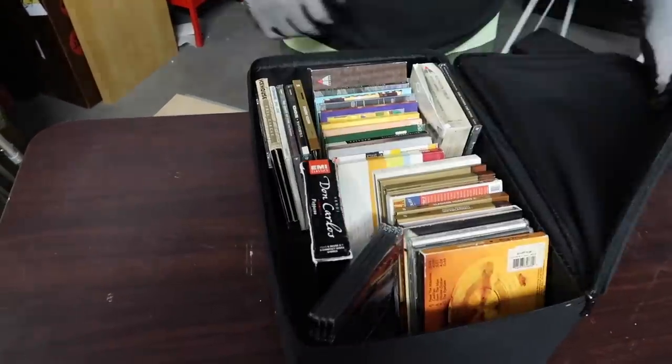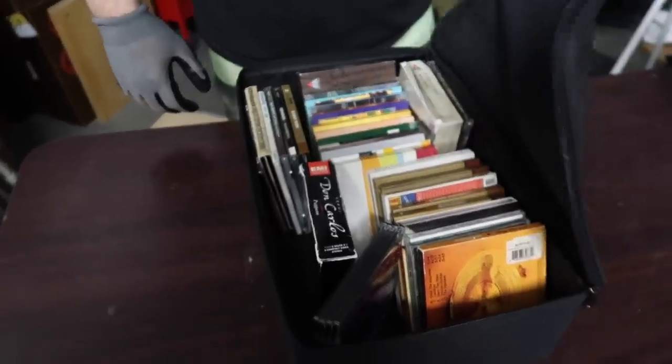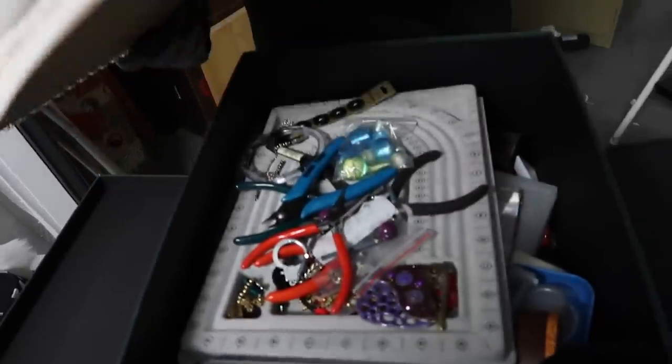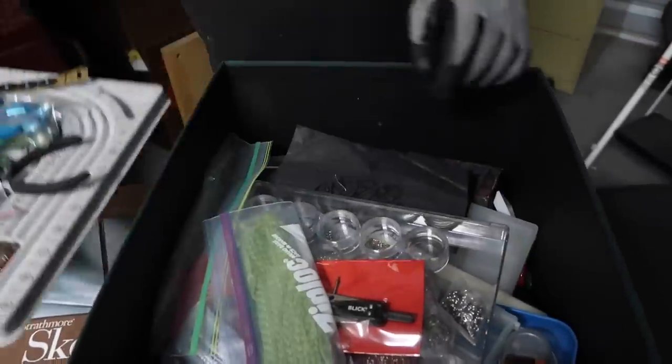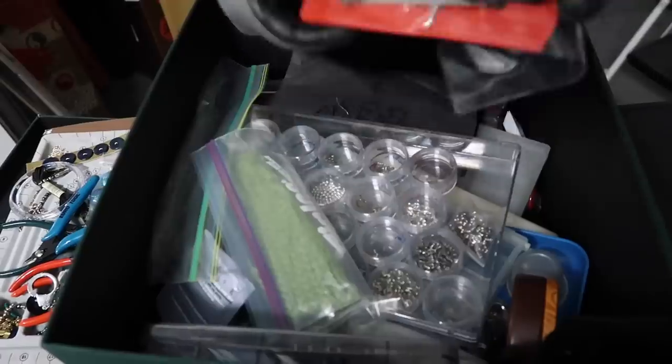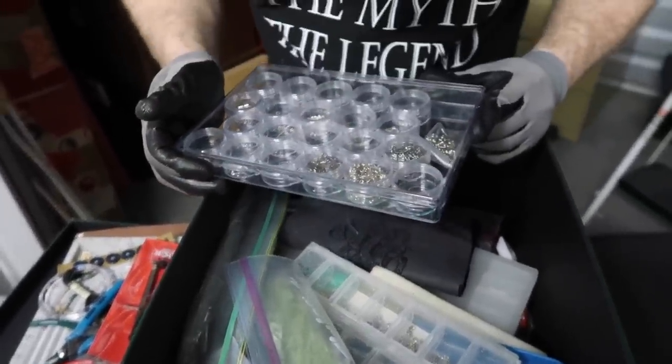Mm-hmm. What's in here? CDs. What? Yeah, pretty cool. Books. Oh, wow. So we have a drawing. Oh, of course, penguins. Not bad. Tools. More tools. Is that for making jewelry? Yeah. Some jewelry.